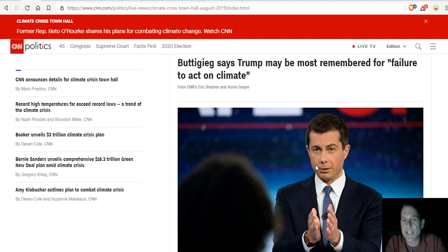Buttigieg also says that Trump may be the most remembered president for failure to act on climate. I believe this to be true. This is the one oxymoronic statement where this guy is true. He's being factual here, because Trump, unknowingly, is going to be heralded as a hero or a genius in pointing out the fact that climate change is BS. Even though he may not know the science, or maybe he does, that's unimportant.